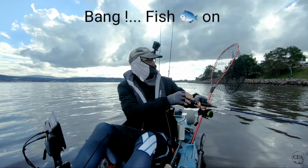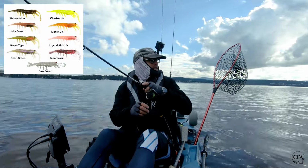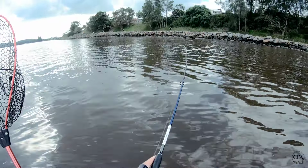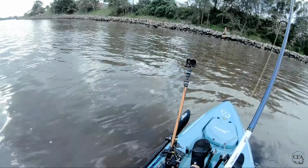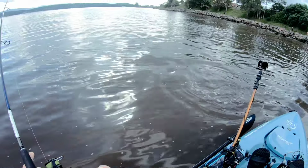That's a great hit. Absolute great hit. Half decent this one. Half decent bream here. That's for sure. I'll just move out of here if I can. Absolutely crunched that one. He did. That's a cracker bream. Absolute cracker.